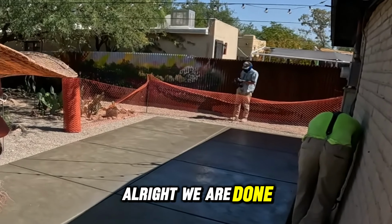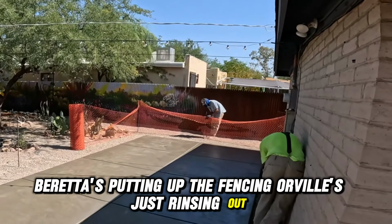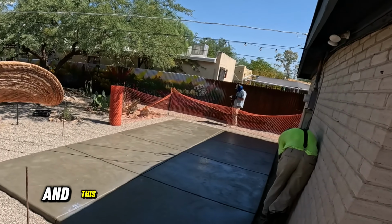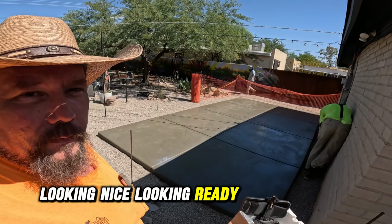All right, we are done. Beretta's putting up the fencing. We're just rinsing out the cure spray, and this sucker is done. Looking beautiful, looking nice, looking ready for a swim spa.